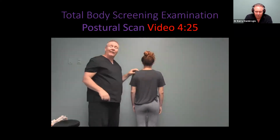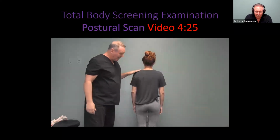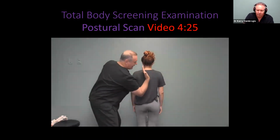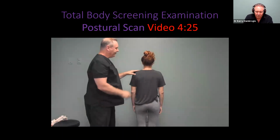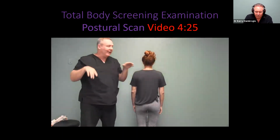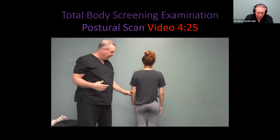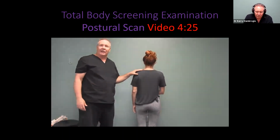Now L1 and 2 don't have ribs, but I can still feel the paraspinals. The next thing I want to feel, we call these the T-lines. So if the spine was like this, this is the upper T-line, this is the lower T-line. So I want to come up here and again get my eyes at that level, and I want to feel the level of the upper T-line. This indicates lines of tension coming in from the arms into the axial skeleton.